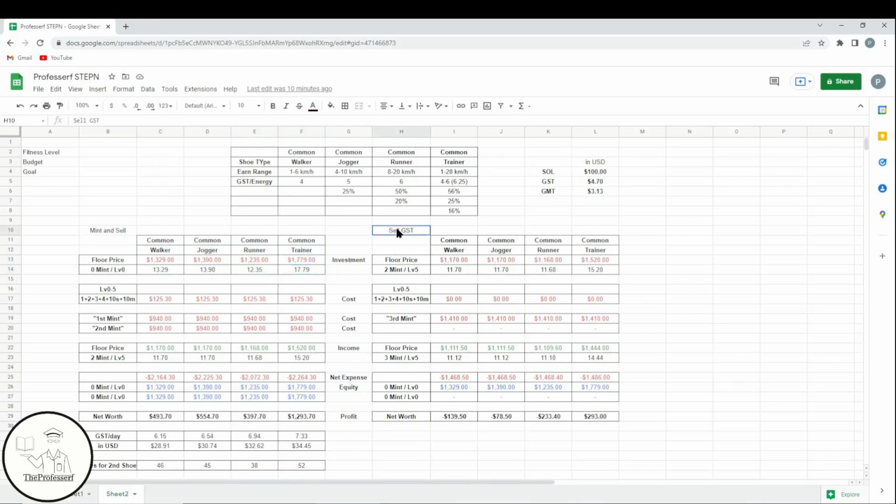On this side, if you're looking to just sell GST, I went with even cheaper shoes. I went with level 5 shoes that have been minted twice already. So if your goal is just to earn GST and then convert that GST to Solana or USD or any other currencies, then you can get away with buying a level 5 shoe that someone already leveled up and already minted, if you don't care about minting and you just want to earn GST. Obviously, because the shoes are a higher level but have been minted twice, and with the third mint costing more, the price of the shoe has gone down.